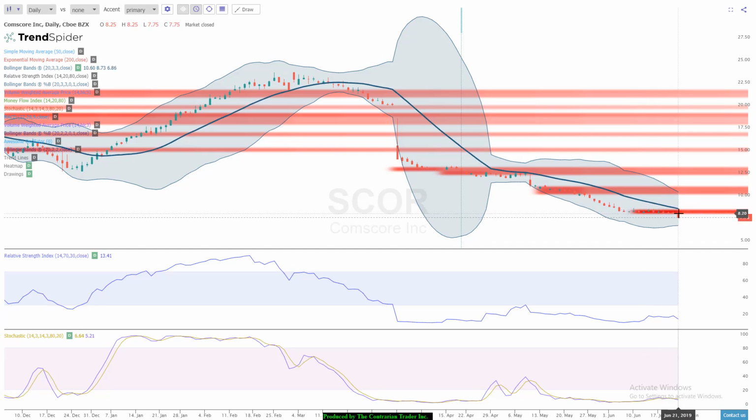So members, we need to be very, very deliberate. Let's use our historical support levels to determine when to get involved. And then we will look to buy Comscore aggressively, enjoying the short squeeze higher. So more to come. We'll be sending out a trade alert.